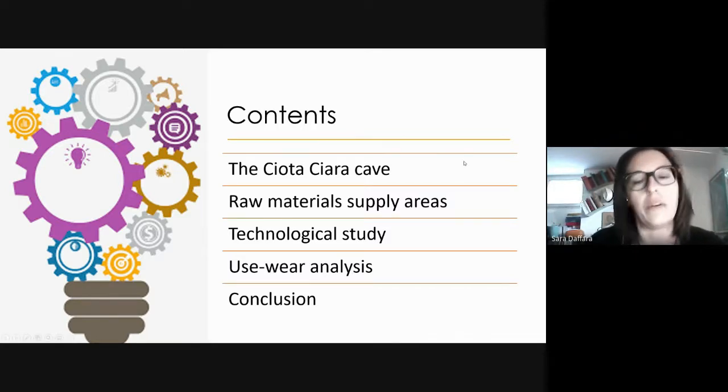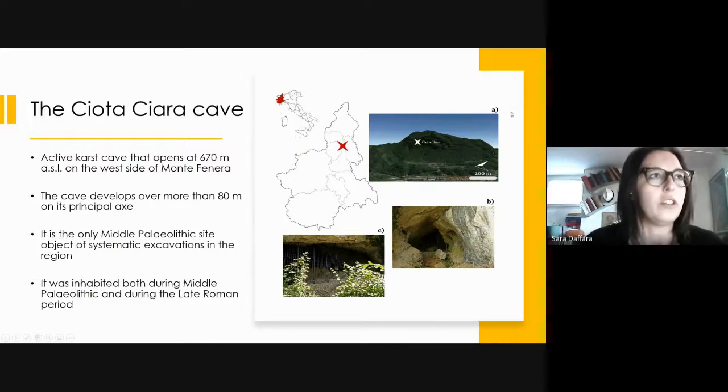And then we will see how a multidisciplinary study can contribute to a real understanding of the dynamics of frequentation of a Paleolithic site. First of all, the Ciota Ciara Cave: we are in northwestern Italy, very close to the Alps, in a region where the Ciota Ciara Cave represents the only Middle Paleolithic site known today in this area. So the results of the study we are conducting there are very important, not only for the site itself, but also at a regional and sub-regional scale.